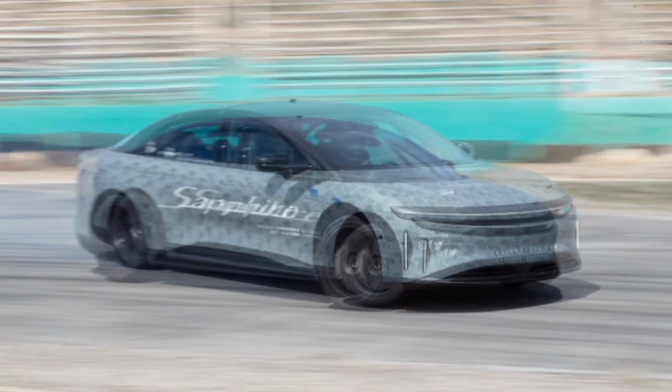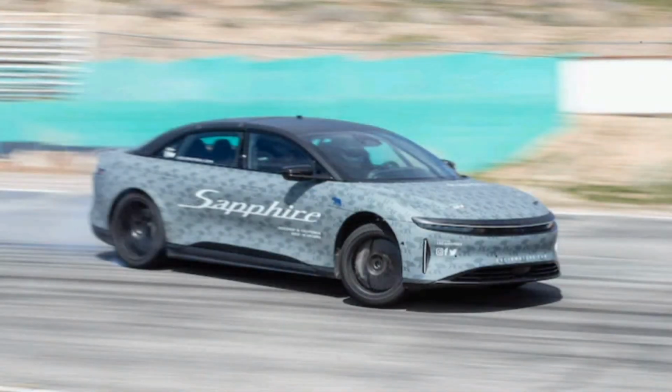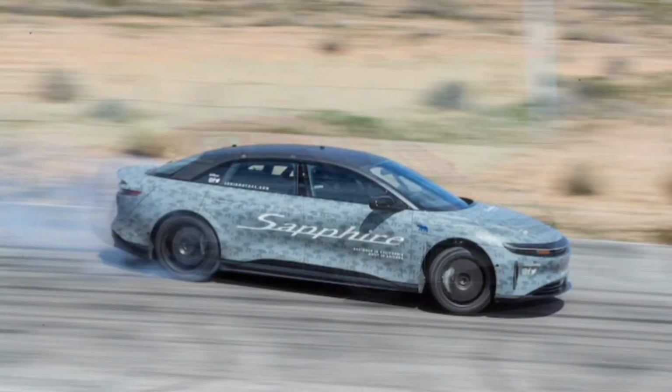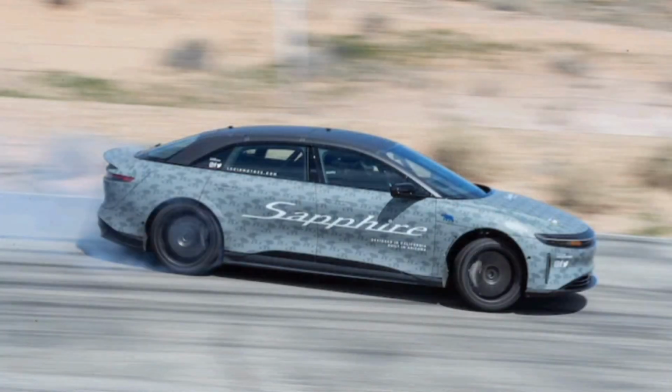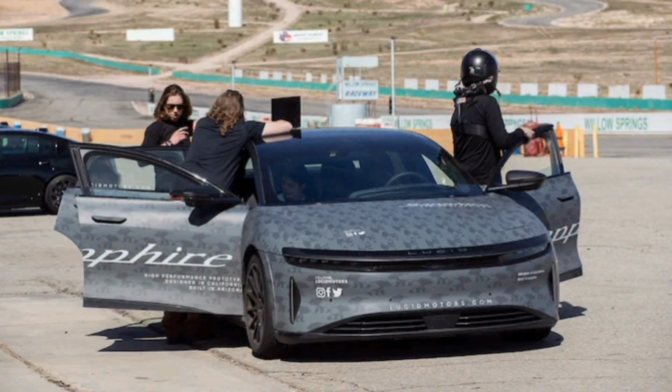The transformation from GT to Sapphire might not involve too much more power. Believe me, it's plenty, but the chassis changes are as substantial as a rental spec 6-cylinder Mustang to a GT 350R. Night and day. For me, or anyone who really enjoys agility, response, and a car that works hard to obey driver inputs, the Sapphire is so much more exciting.